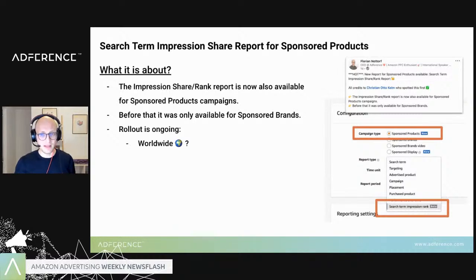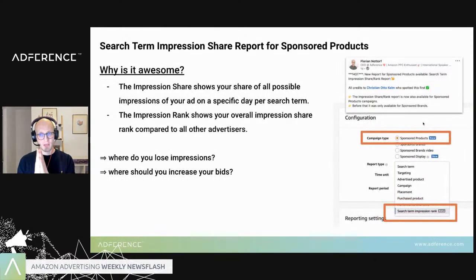What is it about? Well, it contains two awesome metrics, which we will have a closer look at in the next minutes. The first thing is the impression share. So you download the spreadsheet, you open it, and you see two awesome metrics. It contains the impression share. The impression share shows you the share of all possible impressions of your ad on a specific day per search term. Okay, so you know, how many impressions do I get for this search term in this particular campaign? Have I 50%, 100%, and so on and so on.